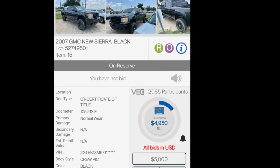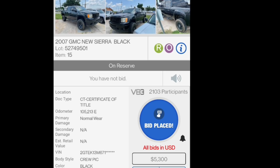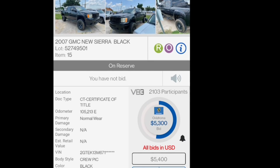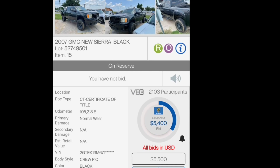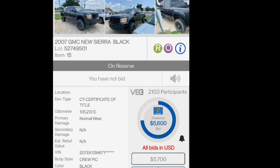Alright guys, welcome on in. Let's get into the live auction today. We started off with a GMC Sierra, lifted, in black. Doesn't look too bad to me. I've seen a lot more vehicles nowadays going on what they call off-site sales. They're not actually at Copart, so you don't really get a chance to inspect them or any of that before you end up bidding on them. So it's kind of like a crapshoot, for real.